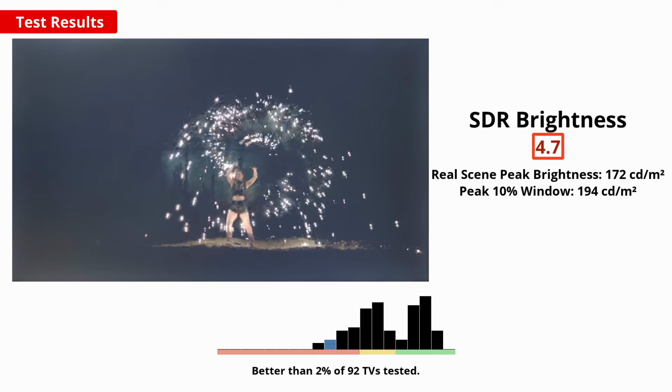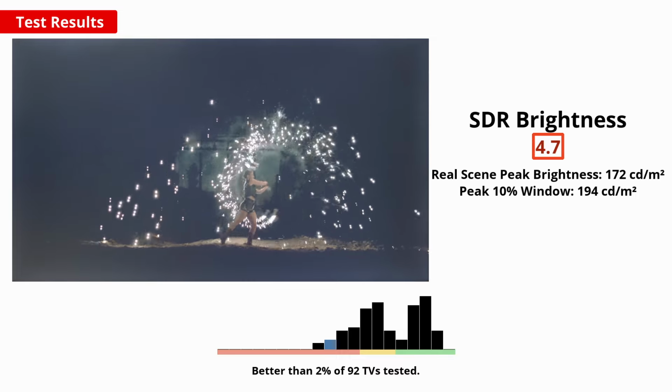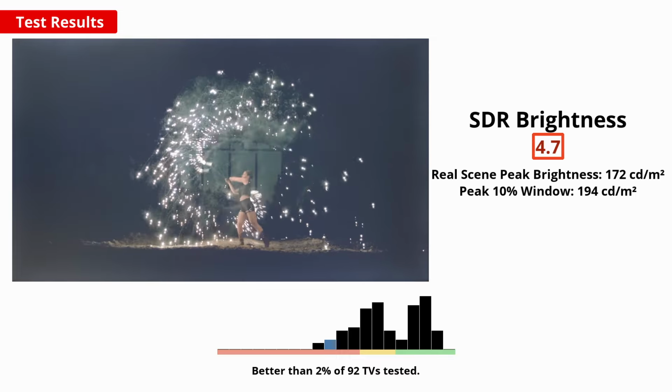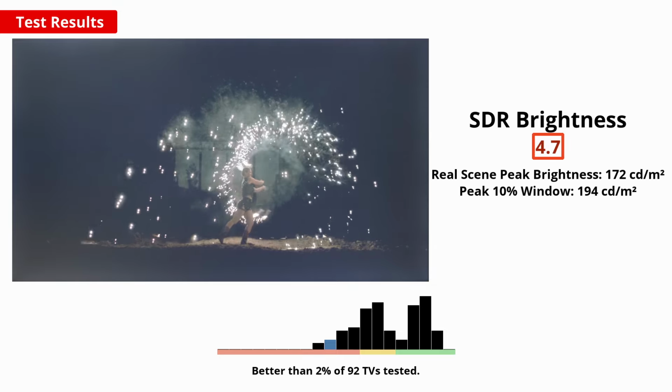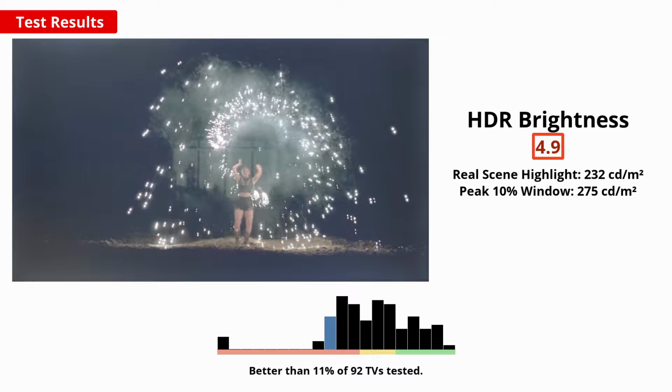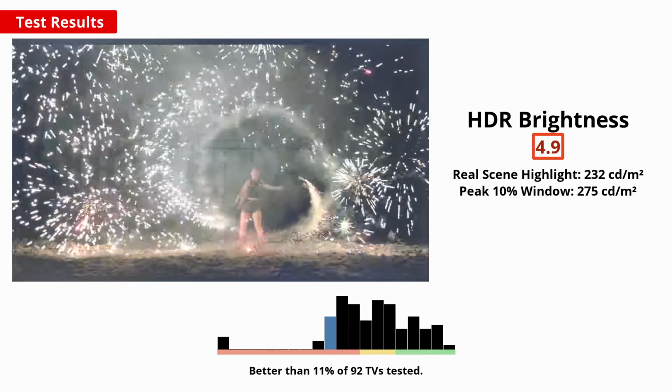On the other hand, if you want to use the TV in a bright room, then a high peak brightness is important to overcome glare. Unfortunately, the Fire TV 2021 has bad brightness, below average for most TVs. This also means it can't produce bright highlights in newer high dynamic range, or HDR, content, as it appears less bright than most other TVs.